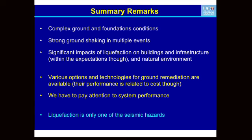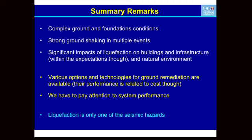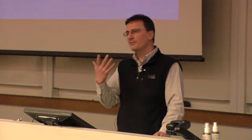There are many methods and technologies available to address these issues, and they can be better and will cost more, or will be cheaper and you will achieve only a certain level of improvement. So we have to decide what is our objective for the performance of individual structures as well as the system. This is of critical significance. We have to have a common view as a community.